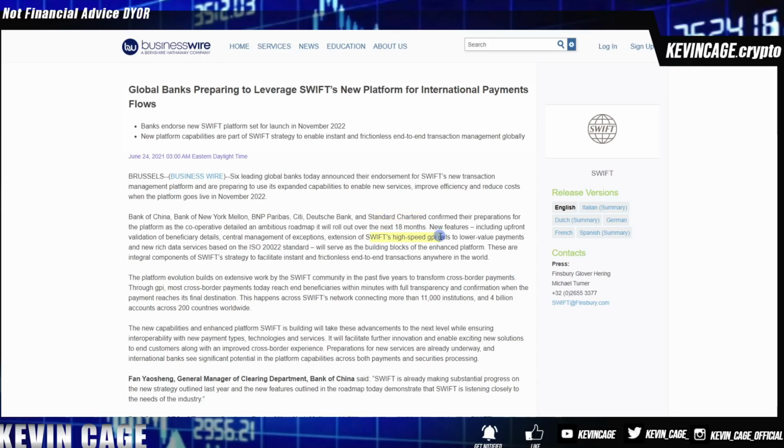And remember, Swift GPI is nothing more than Xcurrent. Essentially, they stole Ripple and RippleNet's Xcurrent and are executing the same thing. And Swift GPI focuses on messaging. It does not replace XRP. XRP solves the settlement issue.